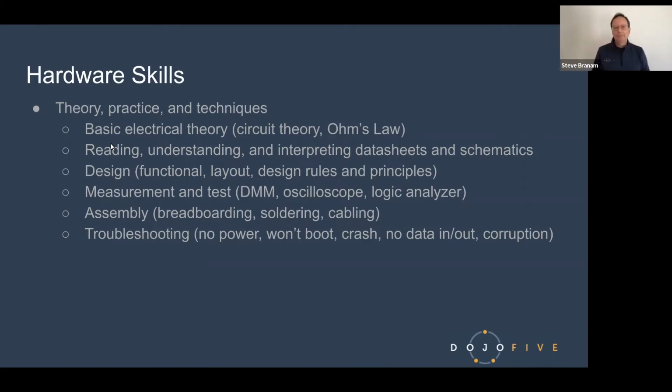And then troubleshooting is just a huge hardware skill because, how many times have you gotten a board with no instructions about what to do with it? So you hook up a few things, you study the data sheets and the schematics, and you're not getting power, the board won't boot, it's crashing, you're not getting data in and out on your interfaces, or you're getting corrupted data. So you've got to know strategies for troubleshooting that at the hardware level.